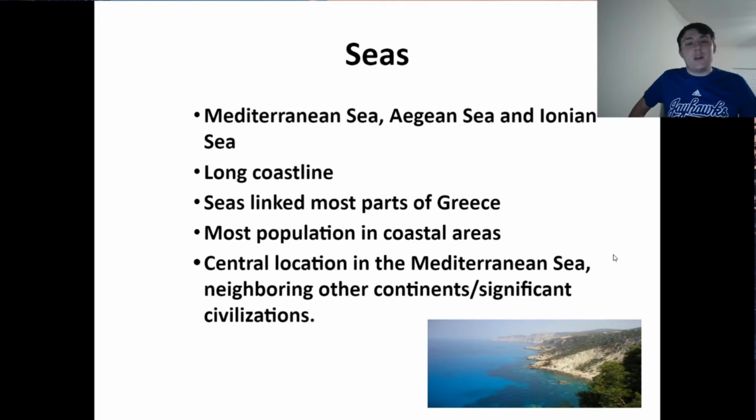Most populations were on the coast, kind of like Australia today. Fun fact: in Australia, most of the population is on the coast. Most big cities in ancient Greece would be located by the coastlines. It allowed them to trade, it allowed them to fish, all that kind of good stuff.